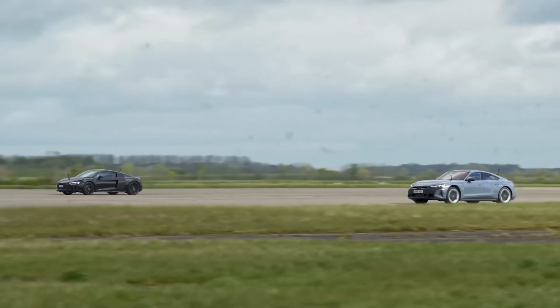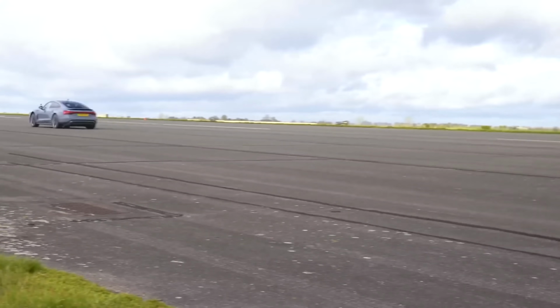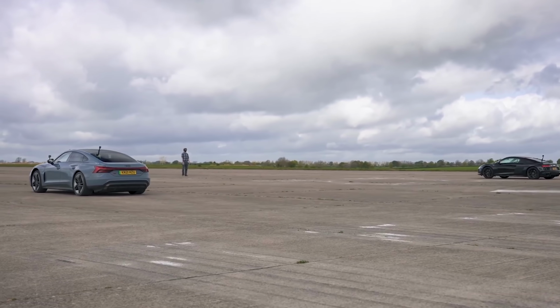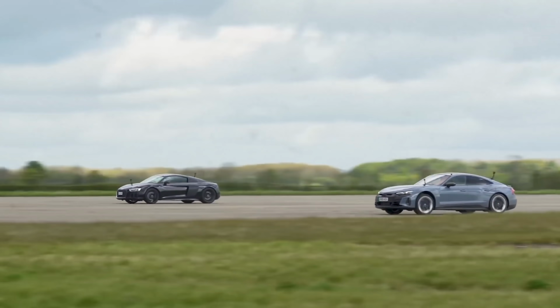That car has 646 horsepower and does 0 to 60 miles an hour in 3.3 seconds, and don't forget that benefits from the traction of its four-wheel drive system. In fact, the traction is so good that the real time that the RS GT does 0 to 60 is quicker than what Audi claims.